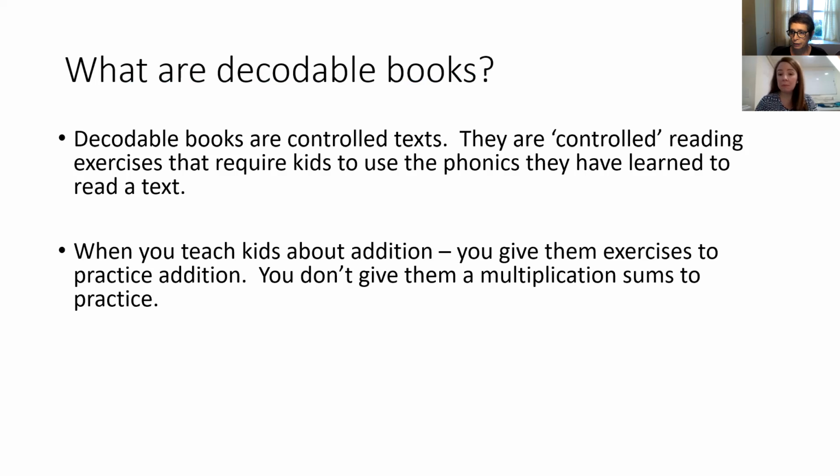It's a bit like teaching math. When you teach addition, you want to give the children exercises in addition. You don't want them to be doing multiplication because you haven't taught them multiplication. Therefore, you want to control the material that you're giving them to practice their skills on. This is something very simple, but actually often that's not what happens in reality. Even though some teachers teach the phonics, they often give their kids materials to read that they cannot use their phonics with. And so they're fundamentally expecting them to do multiplication when they've only taught them addition.